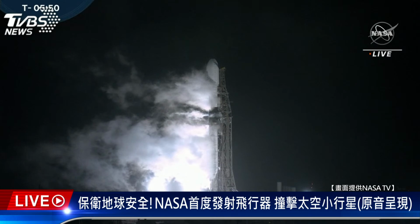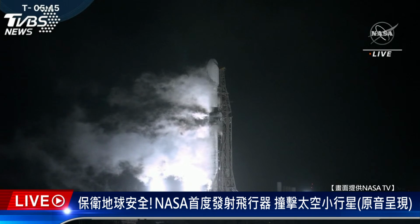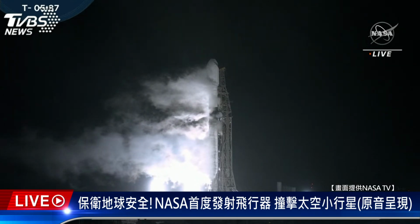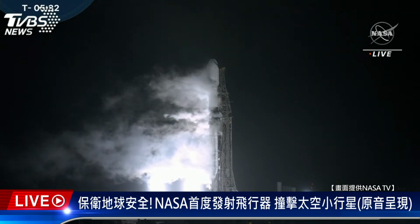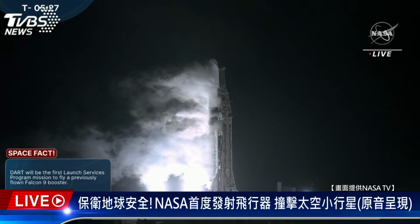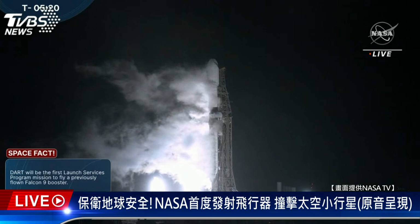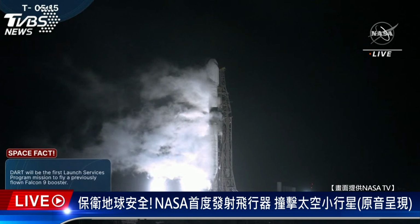And we're still progressing towards T0. The count is going well so far. Everything is progressing well. And at this stage in the game, coming up soon, the other thing you will start to hear discussion about is the strong back. And basically what the strong back is, that fixture you see on the side of the Falcon 9 there, is supporting the Falcon 9 leading into launch. It provides the electrical power and the fluids going to the Falcon 9 while it's standing there on the pad.